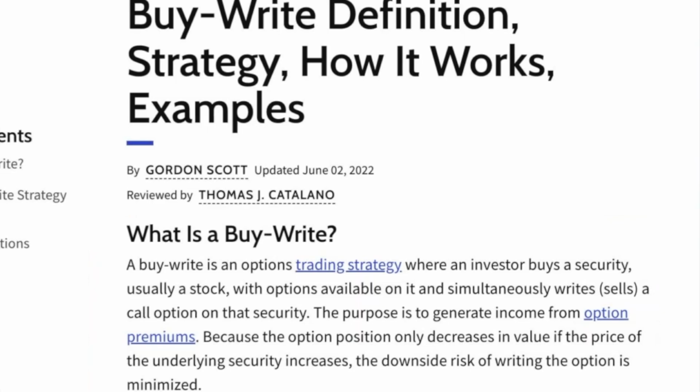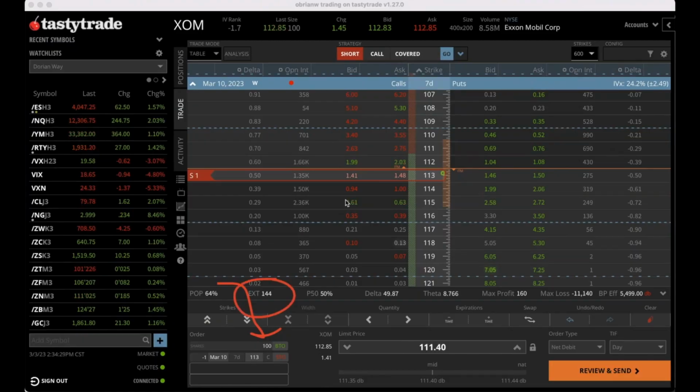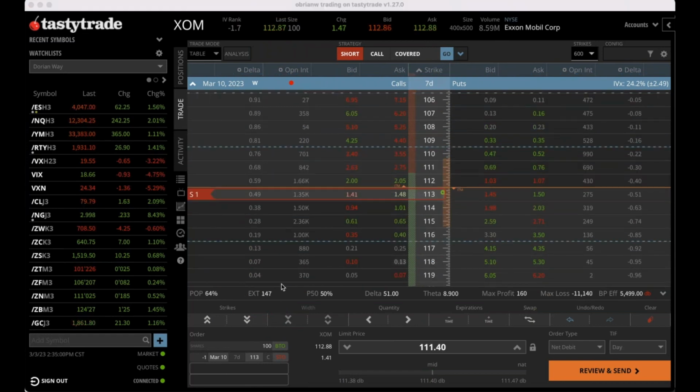It's called a buy-write, somewhat of an old term, but that's the best way to kind of explain it. If you did it this way, you would collect $144 for selling this call. And then if it jumped up past 113, which is only about 15 or 16 cents away from that now, you can make $160 in 7 days. If it went down, obviously you can still keep that $147 of premium that you receive, but you could lose more than that. It could drop more than that, right? So you don't have protection past this 147 that you're receiving. That can be like a hedge for you. If it drops more than $1.47, then you will start losing.